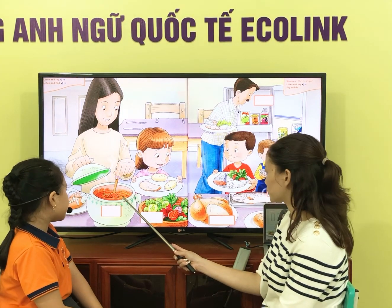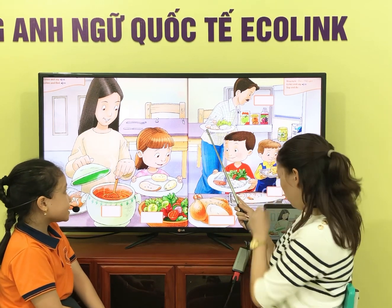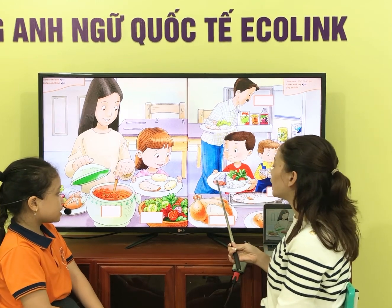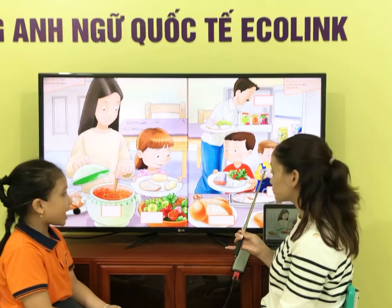She got soup. What has she got? She got potato. Okay, what has he got? He got potato, rice, and salad. What has he got? He got fish, rice, and salad. What has he got? He got cheese.